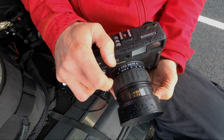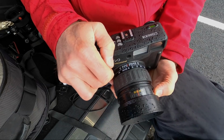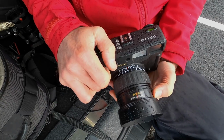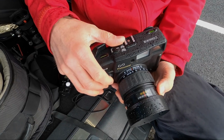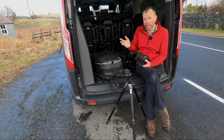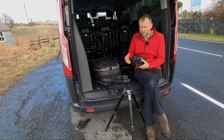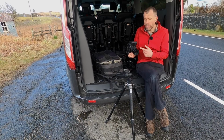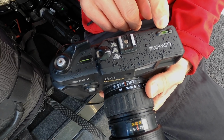And then the exposure time goes from 1 second, or T, which is like a bulb mode, so you can go as long as you want on that, but the automatic modes are from 1 second down to 500th of a second. You can't go any faster than that, but on medium format you normally don't need to anyway. We've got a fixed lens on this camera which is 65mm, which is equivalent of about 28mm on a full frame camera. You can get a longer lens, but because the lenses don't detach, you need to buy a new camera as well. So they do two versions of this camera, one with a 90mm lens and this one with a 65. We've also got a spirit level on here.